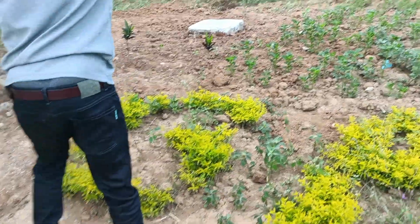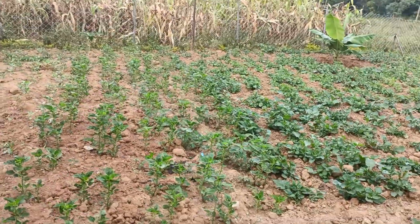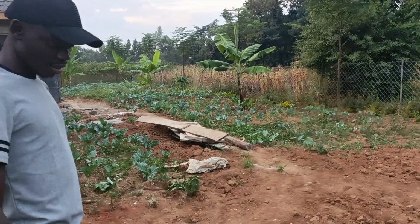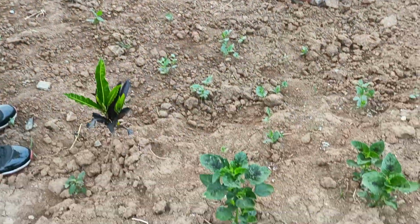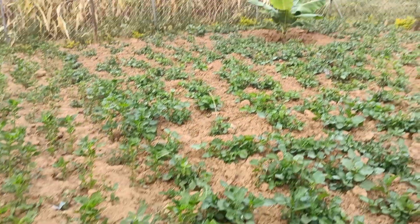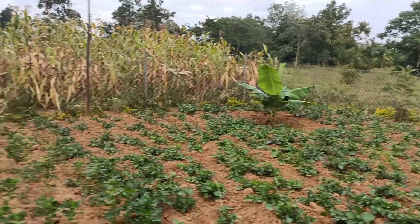Then this is the kitchen farm, and the posterior aspect of the house. If you see from there, I have some skumawiki from there. I don't know what this mboga is. And we also have this amaranth or whatever it is. And then we have managu the other side. We also have some bananas doing very well.